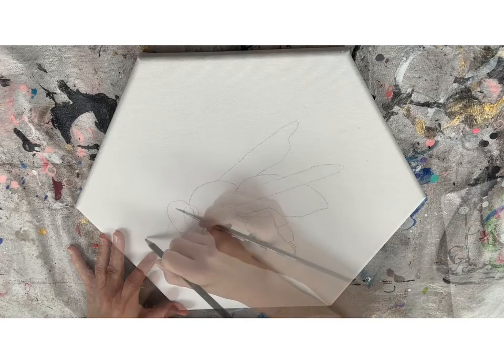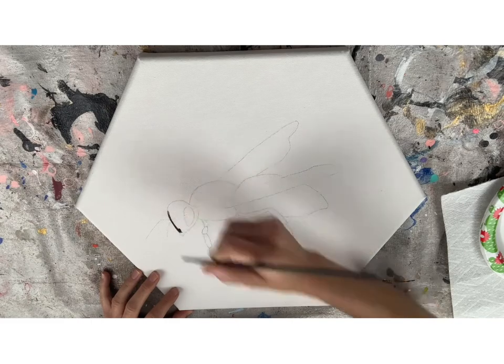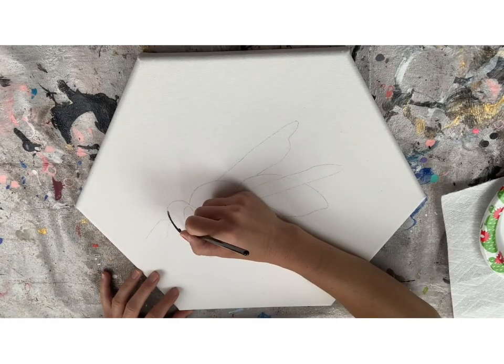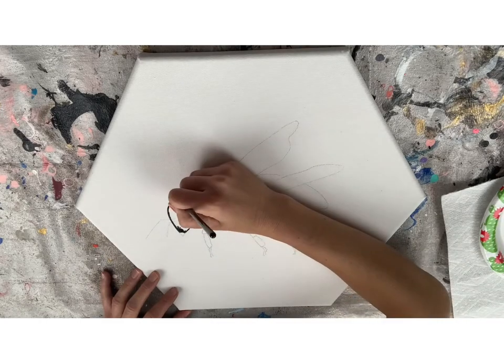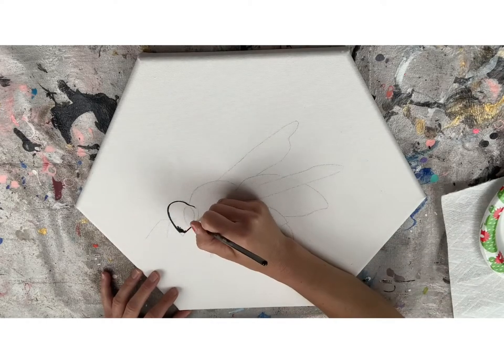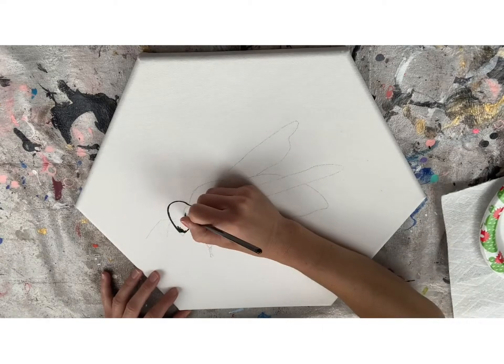Here I'm using my number 3 round brush, outlining and filling in the head with a base coat of Mars Black. After filling in the compound eye, or main eye, I continue to fill in the base coat but leave a very thin line of empty space around it so I can keep its shape and know where I can finish its details with other colors.